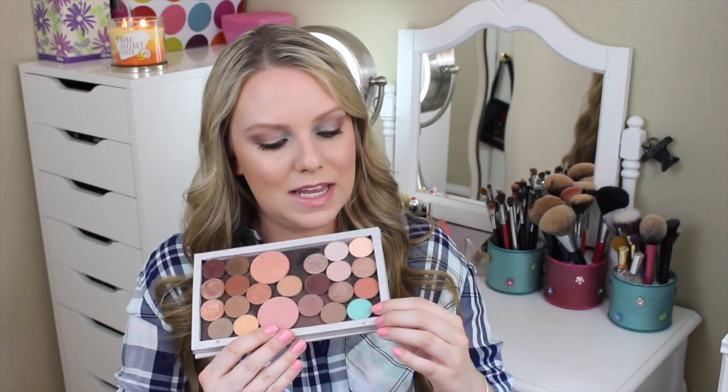I also really have been getting into this aqua color right here. I'm wearing that on the inner corner of my eyes today, and I really like the way it looks. So I'm loving these eyeshadows. I have a whole bunch of colors, and I didn't dig into them right away, and I don't know why, and now I'm getting so into them. I think I'm about to hit pan on this Dusty Rose color.